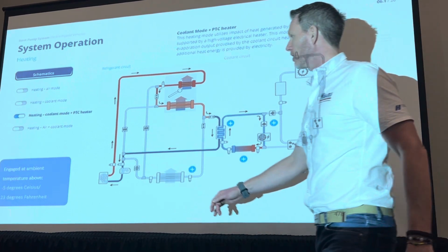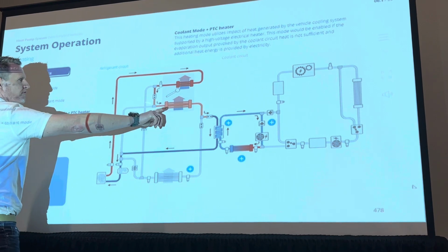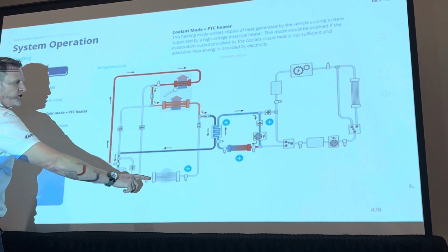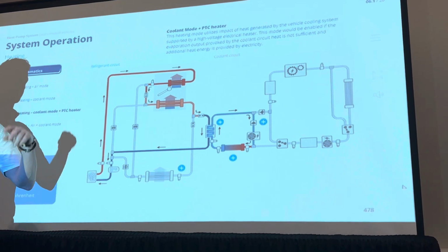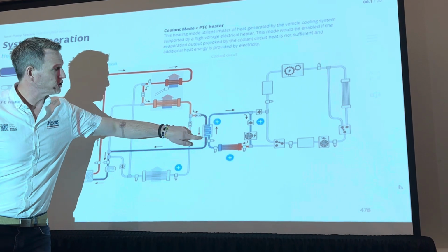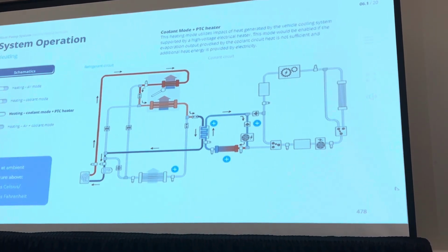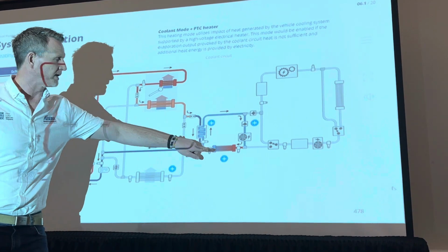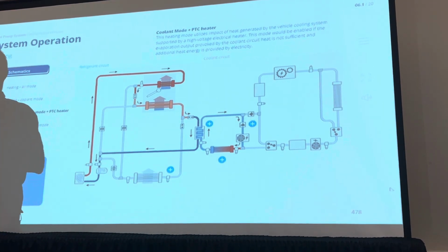Secondly, we're still looking at a compressor, compressing gas into the internal condenser, into the evaporator. We still shut off to the outside because it's going to freeze the condenser, evaporator. But now it goes into the heat exchanger. The thing that's a little bit annoying with this picture is that this should be red because the PDC heater is on. So the coolant is warmer now than it was before.